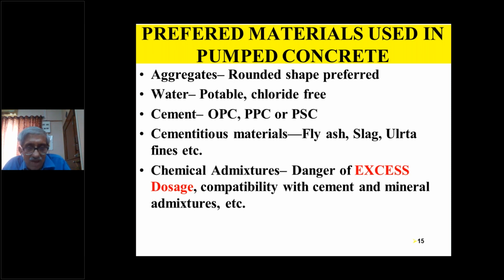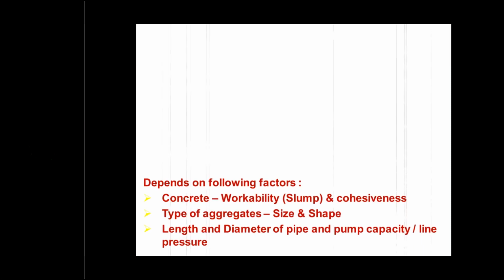Compatibility with cement and mineral admixture is very, very important as far as the plasticizer is concerned. So one has to work out good compatibility with cement and mineral admixture when they use chemical admixtures in their mix. And obviously the chemical admixture, being the smallest quantity, has to be compatible with the cement or the mineral admixture which the owner of the plant proposes to use.